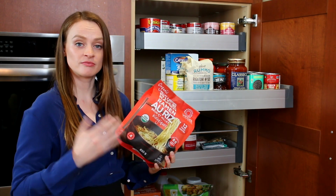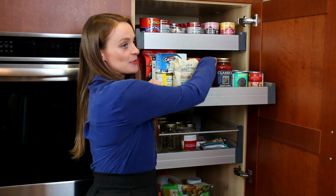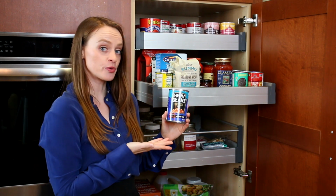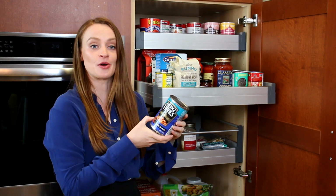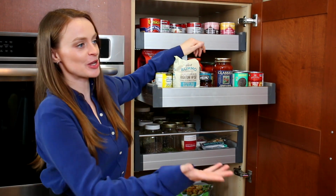Gluten-free perks. So other than pasta, beans. You want me to talk about the beans? Beans. See, this is an example of an item that is not marked gluten-free, but when you read the ingredients, oh, it actually does say gluten-free at the bottom of the label. So there we go. You learn something new every day. They're your favorite. Yeah, that's why you wanted me to talk about them.